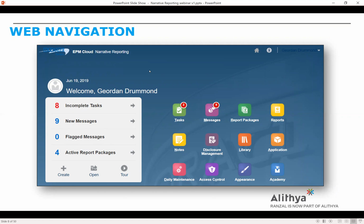So you have tasks that you might need to complete. You might have messages that you need to follow up on. And the messages are also a place where you might get updates if you imported a report package or reports. So it's kind of like the jobs console that you might see in the other services. There is your listing of report packages. Your reports are basically where you get to the management reporting component.